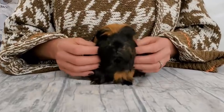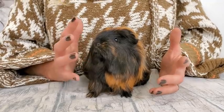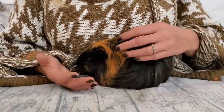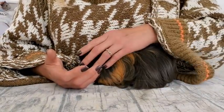And this is as easy as it is. So you see how I'm getting a little bolder with my touches, but then I stop, so that makes her realize that she's safe. And then I'll just touch her again. And we'll do a little pet.